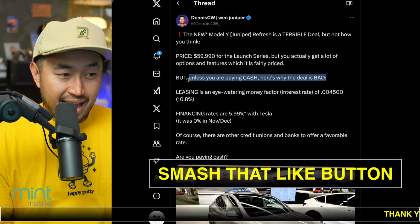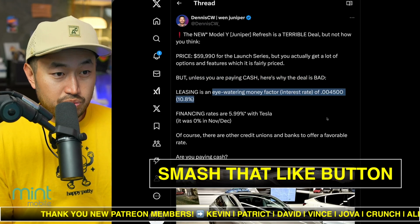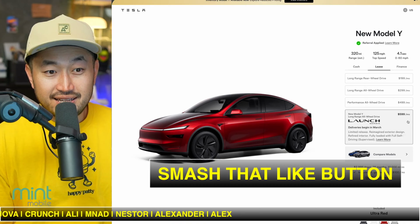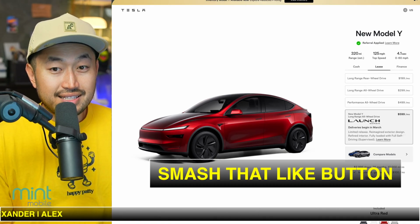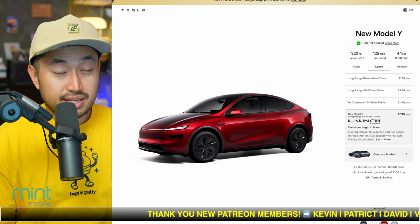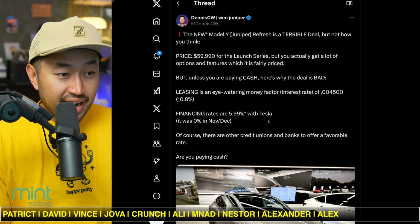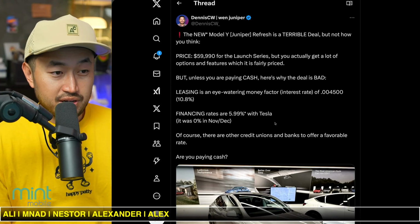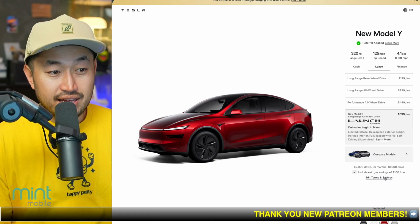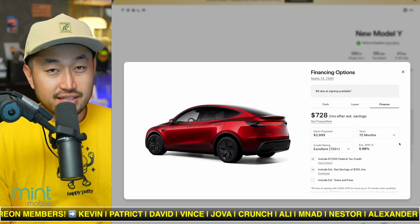Unless you are paying cash, leasing has an eye-watering money factor / interest rate of 0.00450. So you might be teased by this $599 payment, but there's a lot it takes to get to that $599 payment, and what it takes to get there is a 10.8%, almost 11% interest if you're going to be leasing it. Financing was 0% in November to December, but if you were to finance right now, it is 5.99%. And that's pretty much the same on all different vehicles for Tesla. It's all 5.99. So it's not going to get better than that.